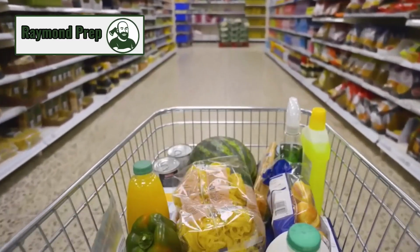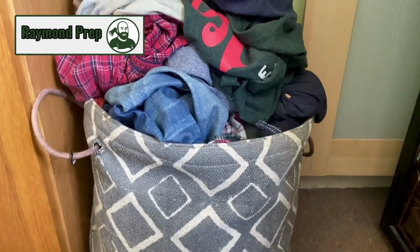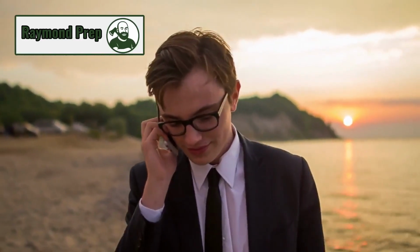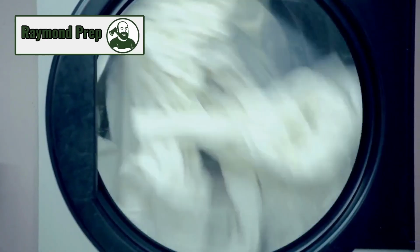Product 3, Kirkland Signature laundry detergent. Let me share a story that'll shock your mind about laundry detergent. Last week, I was talking with my neighbor Mike, who operates a commercial laundromat, and he dropped a bombshell that changed everything I thought I knew about cleaning products.